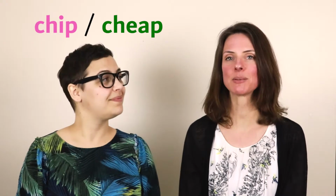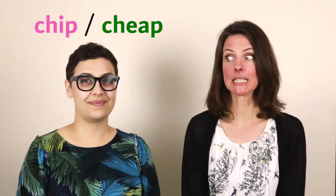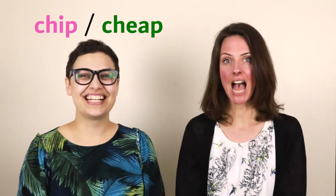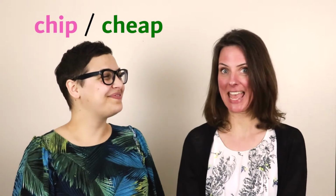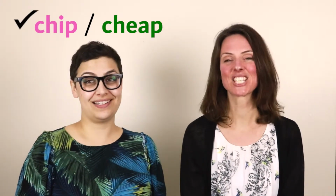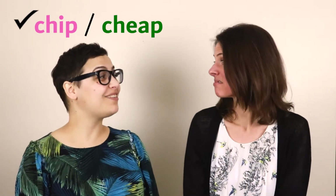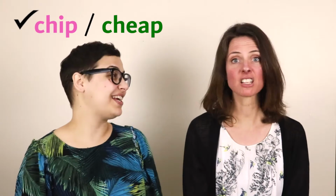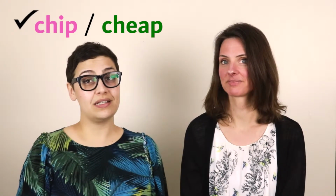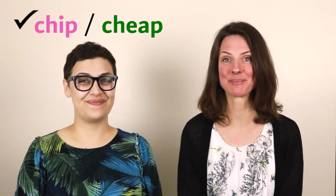Chip and cheap. This word I'm thinking of is delicious. I ate it yesterday. We already talked about it today because we both love chips. Potato chips. I love beet chips. Yeah, I like all the vegetable chips that they make. Carrot chips, yeah. Plus, you could say that usually chips are cheap. Cheap is inexpensive.